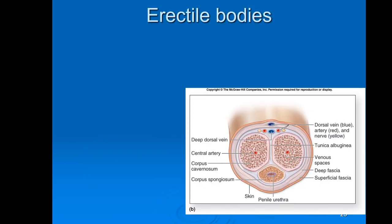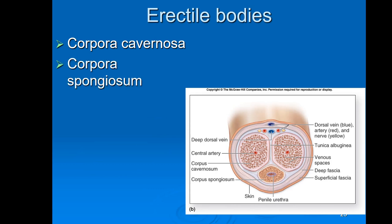All right, if we do a cross-section of the penis and take a look, we can see the erectile bodies of the penis. We have 2 big erectile bodies. The first 2 are called corpus cavernosum. There's 2, so corpora cavernosa here and here. Then we have the corpus spongiosum, which is here. All of these are called erectile bodies, but they're basically blood vessels. They fill with blood. And so it's the filling of these erectile bodies with blood that actually makes the penis erect. The blood fills these venous spaces, making the penis erect.